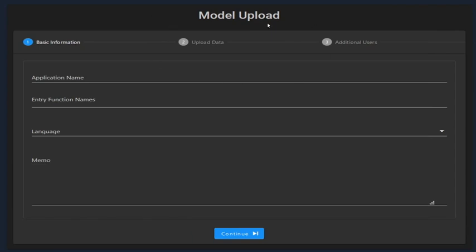This is a new UI that we're putting in place currently for the Plex particular version. You'll see that entry-wise, you're going to add your application name. This is basically going to be the name of the database that we'll create. Any entry function names that you want to have, and any language information and any memo, any information you'd like to add about this set of code.